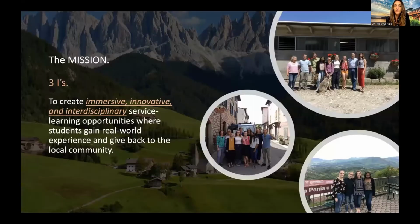First and foremost, we designed this unique study abroad program with a very clear mission in mind. The mission was focused on what we call the 3 I's. It was to create immersive, innovative, and interdisciplinary service learning opportunities where students can gain real-world experience and give back to the local community. Our goal was not to just take students abroad on a bus trip and have them look and wave to the locals, but more importantly, have them interact with locals and then try to give back in some way.